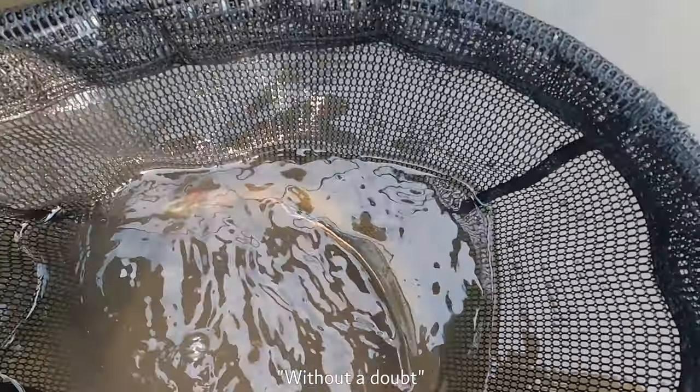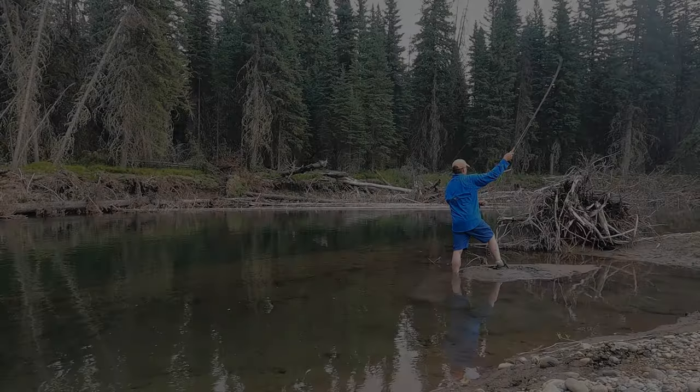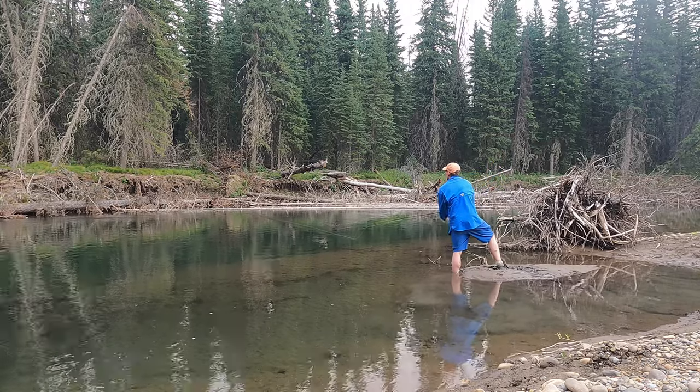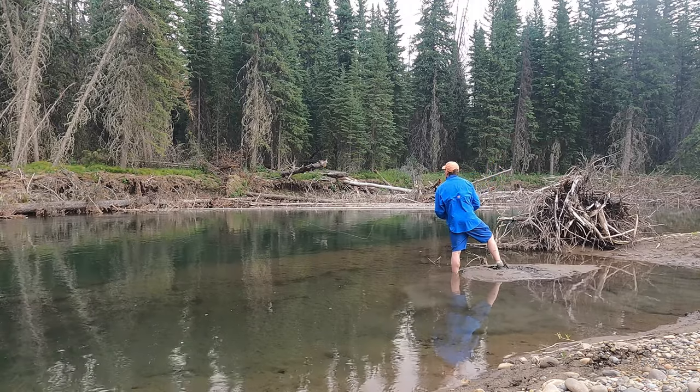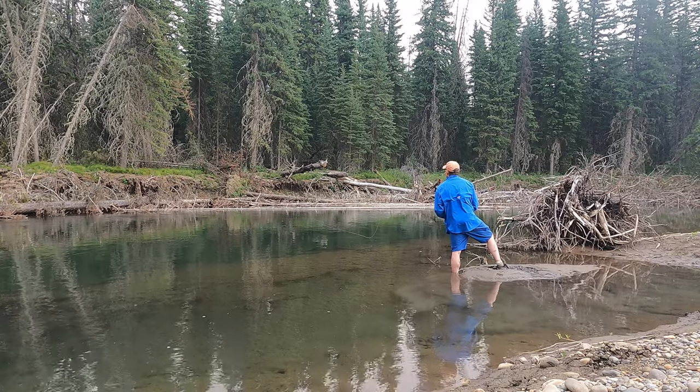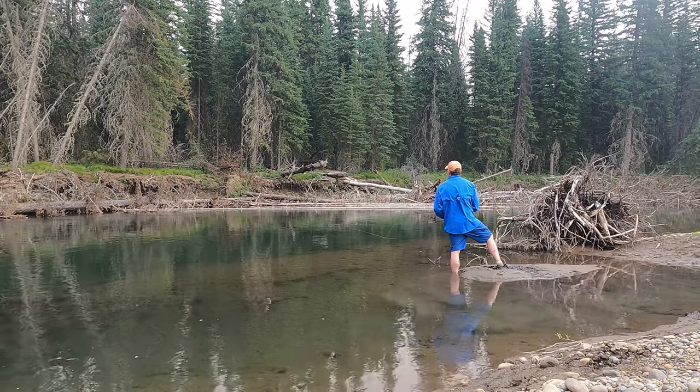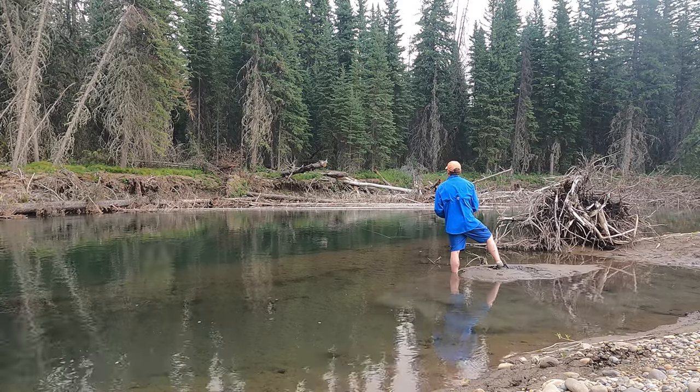I had seen this fish rising like 6 inches from the log on the other side of the river. And on the last couple of casts, I drifted my fly a couple of feet from the log, but on this cast, I finally had it right beside it. And I got a take.